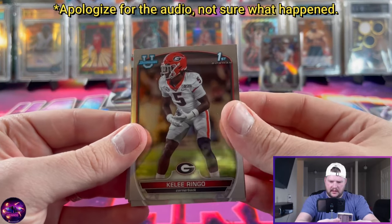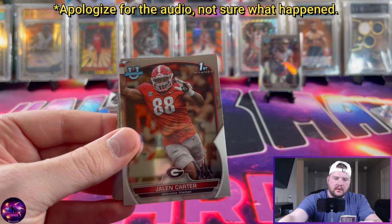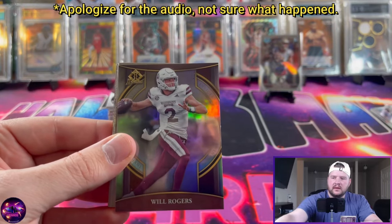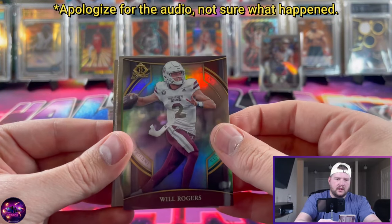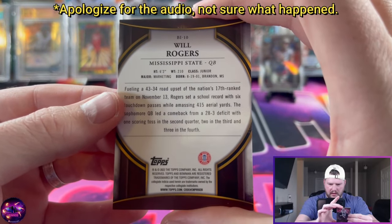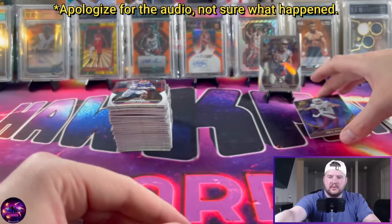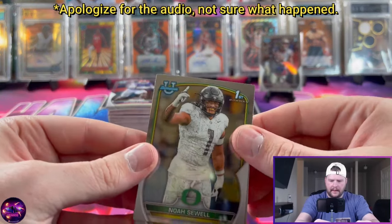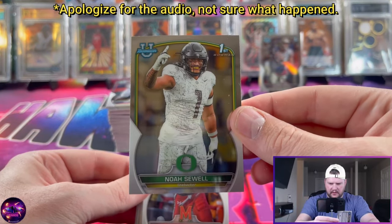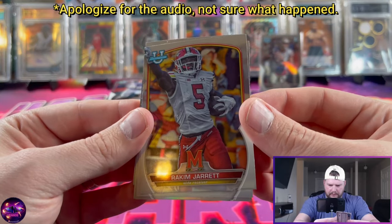And then we got national champion Kelly Ringo, Jalen Carter, first Bowman. That's a good one. Then we have an Invicta, that is Will Rogers, Mississippi State. It's pretty nice. I'll put the insert there. Noah Sewell, that's Penei Sewell's younger brother, for those of you that did not know that. Rakeem Jarrett, Maryland.